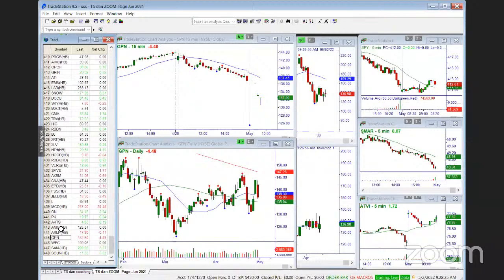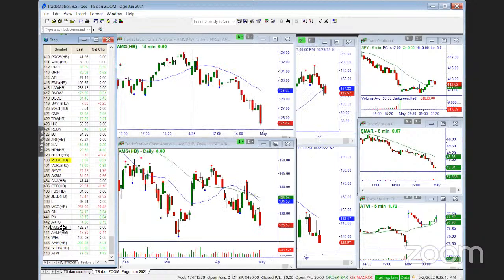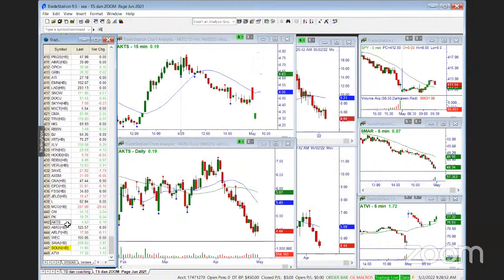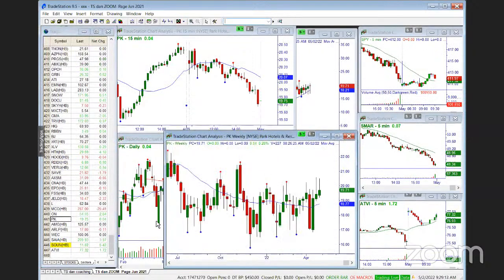GPN gapping down, just trading range. Gapping down 1750. I like the bear sandwich on the weekly. We'll come back to that. AMG looks lower. It's a closing breakdown. I can't tell where it's gapping, but 30-minute low. AKTS, bearish downtrend. PK. It's sloppy, but greater than 100% retracement and going sideways. But this has to take out Thursday's high, and then I like it long. Target 21.